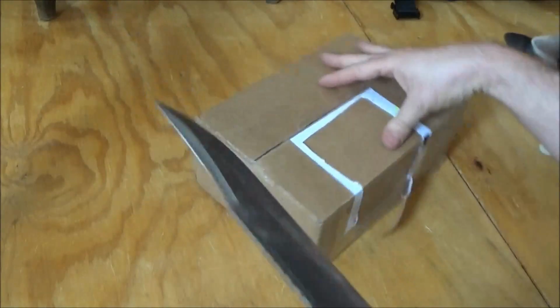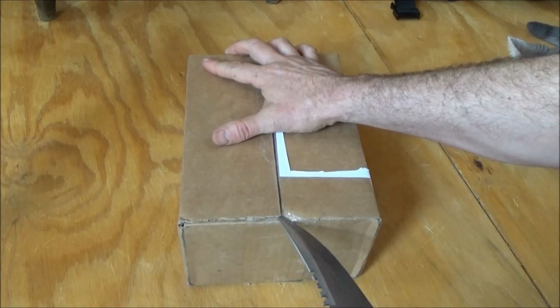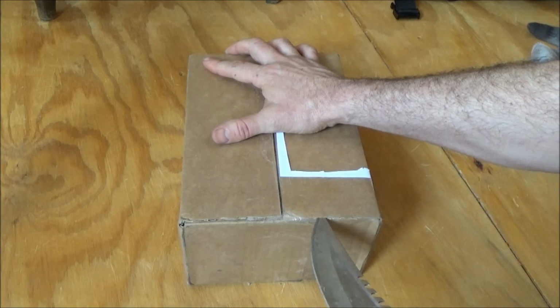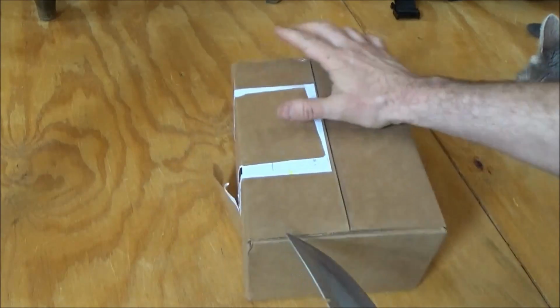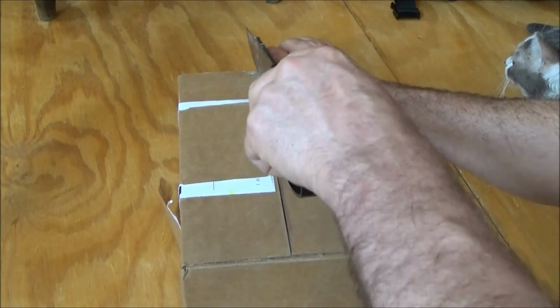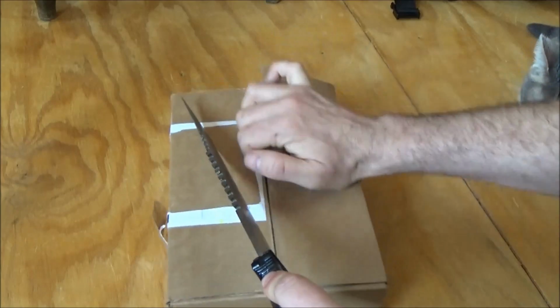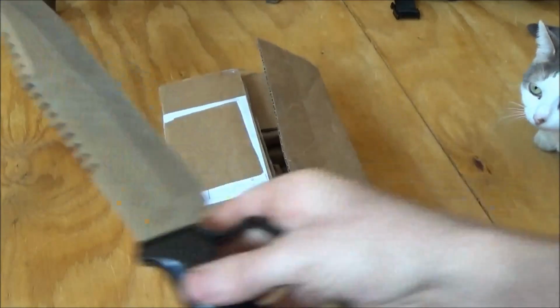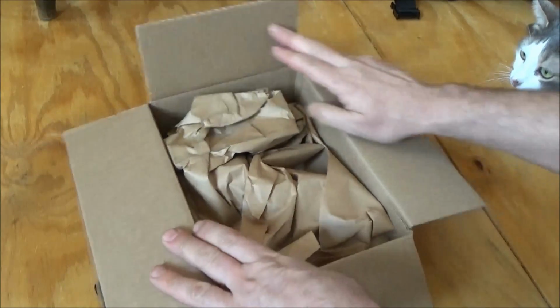Well, anyway, so I've got a box. Take my little survival knife. Try to carefully, surgically open the box. So yeah, I wouldn't trust my life on this knife. I wouldn't trust anything with this knife. It's not very good. So what do we have here?